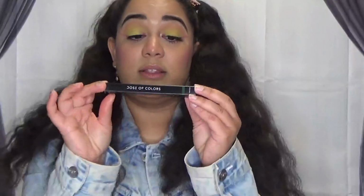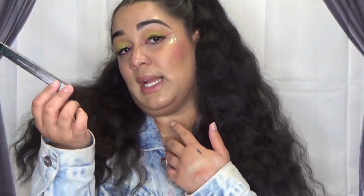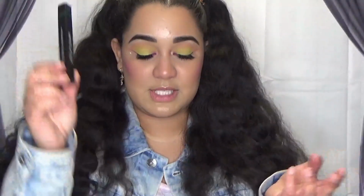I'm actually liking this Dose of Color eyeliner. I really like the color. Even though it's more of a fall color in my opinion, I don't mind. I like green, so why not? Yeah, this is a good one for me.